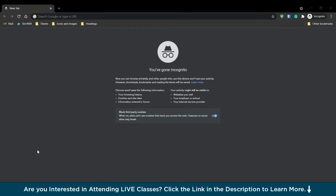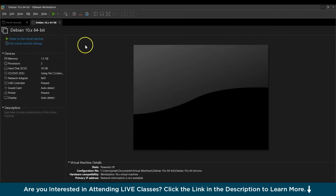Now, for the convenience of explanation, we're going to install Kali Linux today on a virtual machine software known as VMware. VMware is able to run multiple operating systems on a single host machine, which in our case is a Windows 10 system.